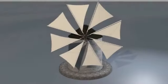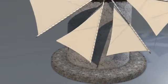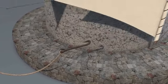To stop the windmill, 3 different systems of the moving mechanism were used. These 3 systems functioned independently and/or in combination with one another. In the first case, a rope with an iron hook tied at its end was used.